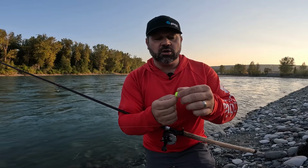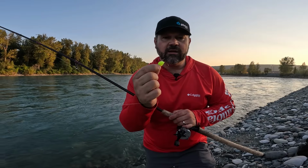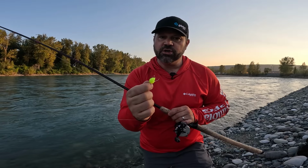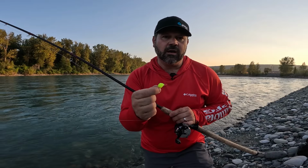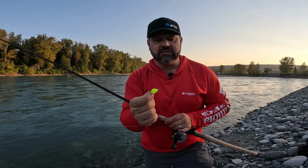This yarn here, different species of salmon, everyone has their own methods, have different colors. So sockeye, pink, I like chartreuse, chinook, chartreuse, blacks, different colors like that. Pink salmon, pink. So different wool for different species.